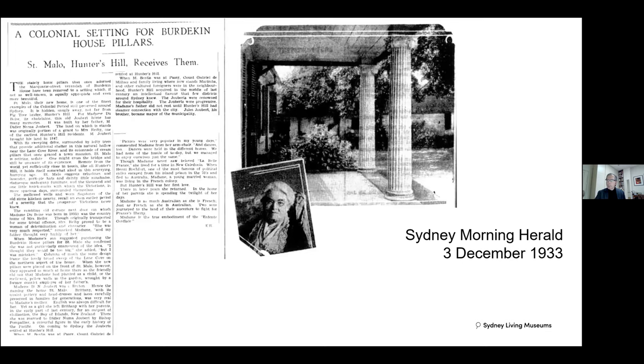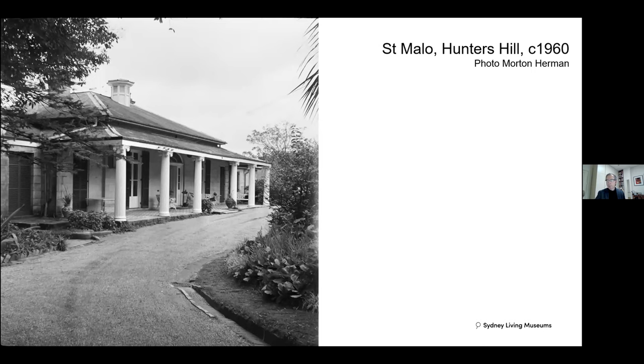So the columns were cut down and replaced the existing cast iron flat grill veranda columns on the front of the house. In order to do this, they were reduced from approximately 4 metres to 3 metres in height. Architectural historian Robin Boyd observed that the result produced somewhat stumpy new proportions. But I'll let you give your own opinion on that.